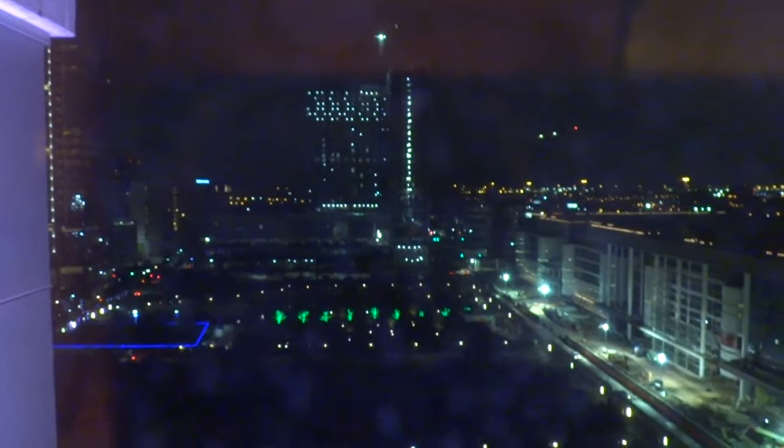Here's another view into downtown Houston. Sorry, this view is not that good because look at that light brightening up through this window. That right there is the George R. Brown Convention Center. All right, now let's go look at the room.